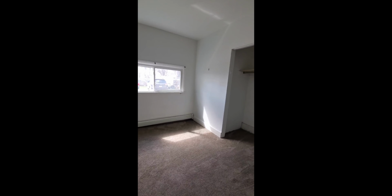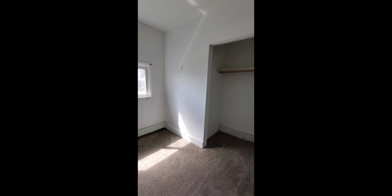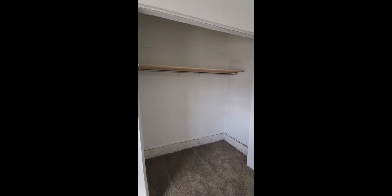This cozy bedroom can fit a twin and other furniture. It also has a roomy closet.